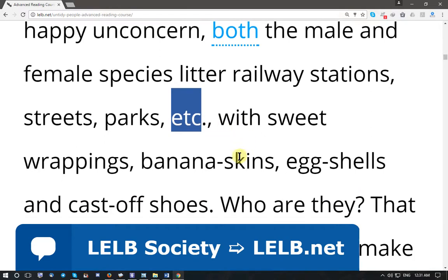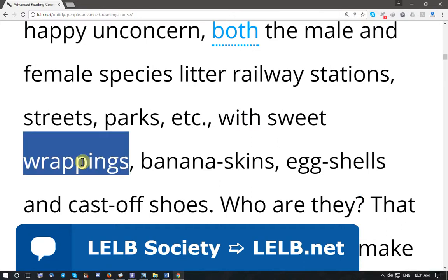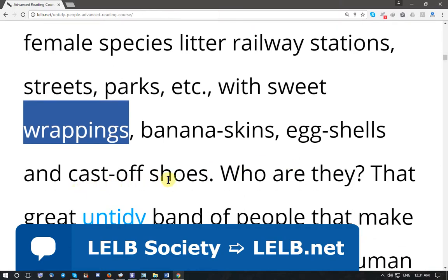With the sweet wrappings. Wrappings means some paper or plastic around some materials that you get from magazines or groceries, for example, chips. Okay, banana skins, eggshells, and cast off shoes. Cast off means thrown away. For example, when they take off their shoes, they just cast them away without any attention to the exact location or place where they should be kept.